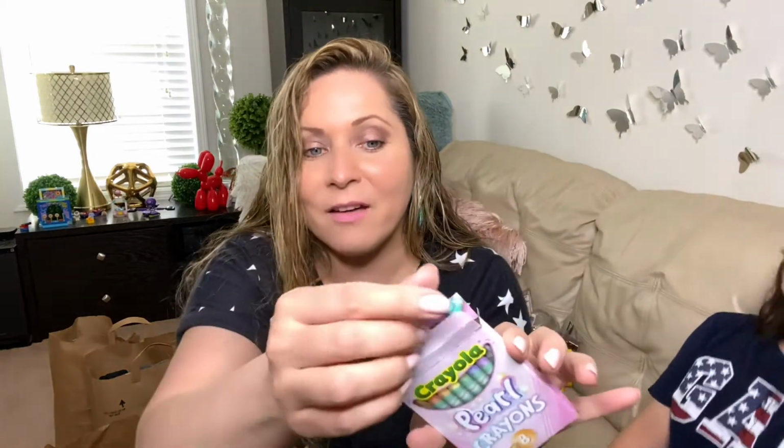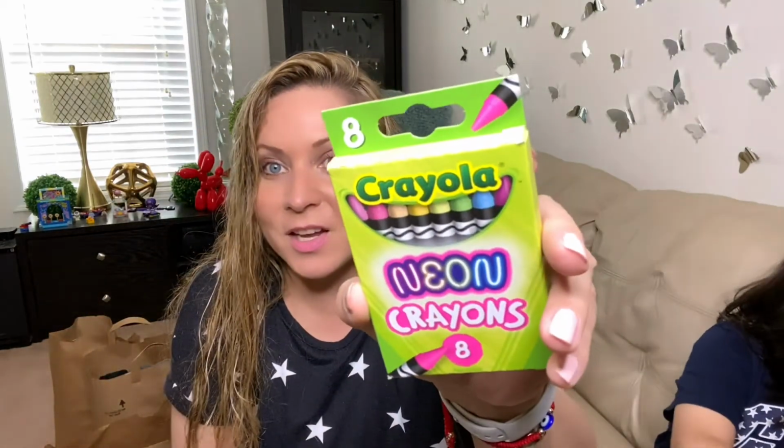So, you guys, these are beautiful. I love the color. Look. Oh my goodness. Amazing. I'm so happy I got those. And I also got them in neon colors. Look, neon crayons. And let's open this. And they are made in the USA. So cool. I should have gotten more packages of this. This is perfect to send overseas in like happy mail, right? They're not too heavy.